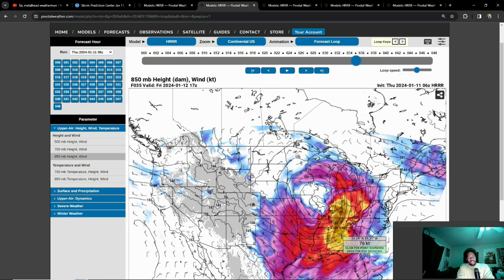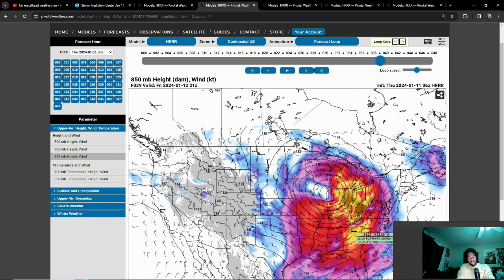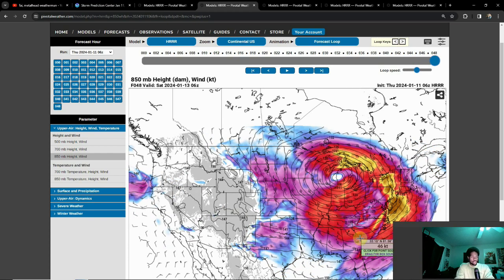But either way, it looks like it's going to be mainly in a linear mode more than anything else right now. Still not quite sold on there being no prefrontal, but there's a chance that may not happen. In fact, there's a decent chance it may not happen. But I'm still side-eyeing it, I guess you could say.